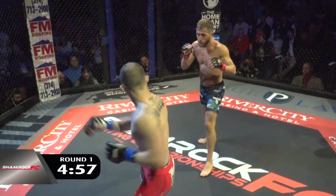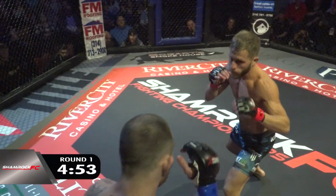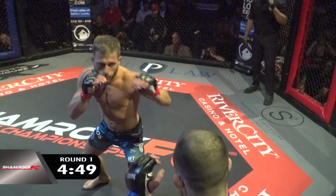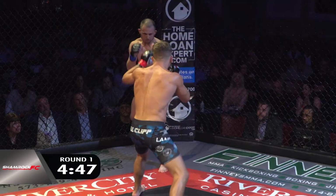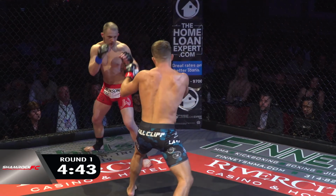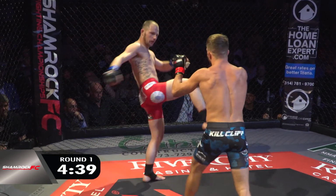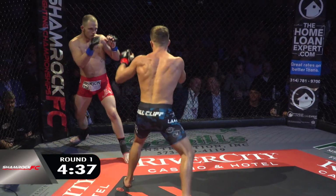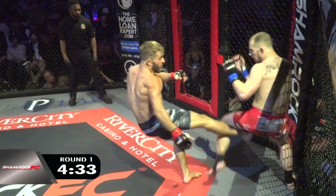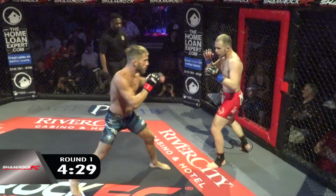Touch of the glove. Scrappy takes the center of the cage. Working that jab. Both guys feeling each other out. Caniglia kind of throws a little feeler kick, doesn't really commit. Nice leg kick there by Scrappy. I like to see Caniglia set those up. He's just throwing some big kicks without really setting anything up. Same for Dustin. Yeah, Scrappy working that front leg.